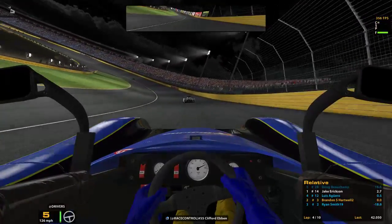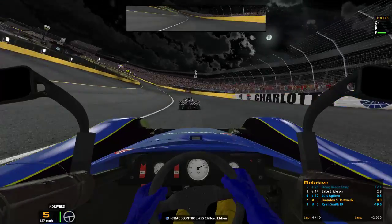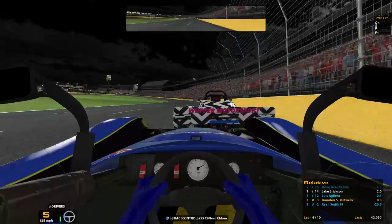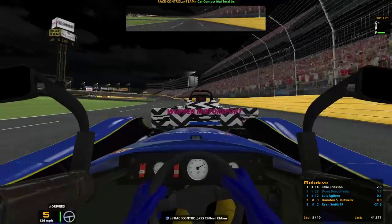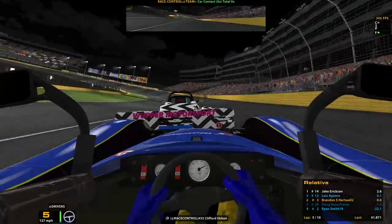He came out in front of Luis Aguero, put him another lap down in the number 12 car. He's being scored 4th right now. Brandon S. Hartwell approaching Aguero. He's in the 2nd spot. He's going to grab some slipstream for a little bit. He's going to start bump drafting. You're clear. That's a good idea by Hartwell. They're going to try to get back up in time for the finish. Get back up to Jake Erickson right now.